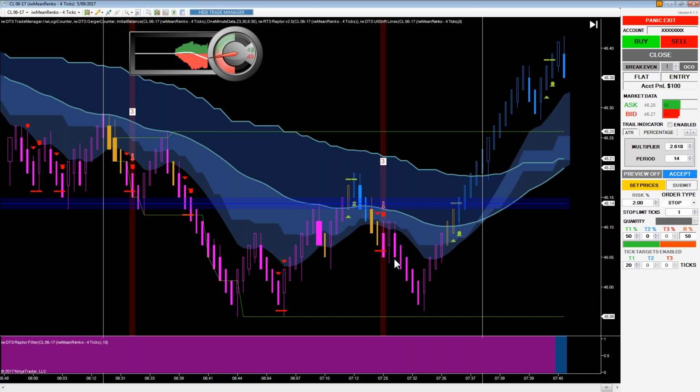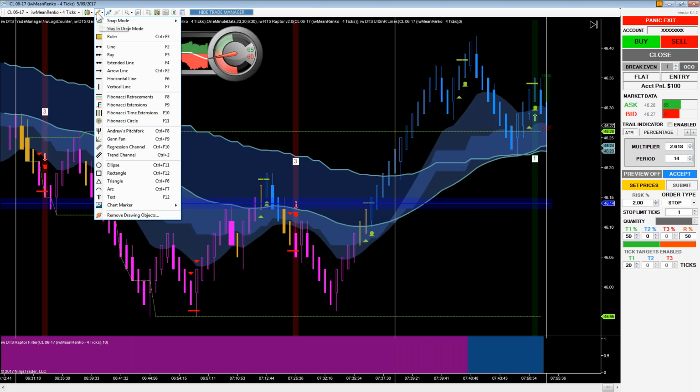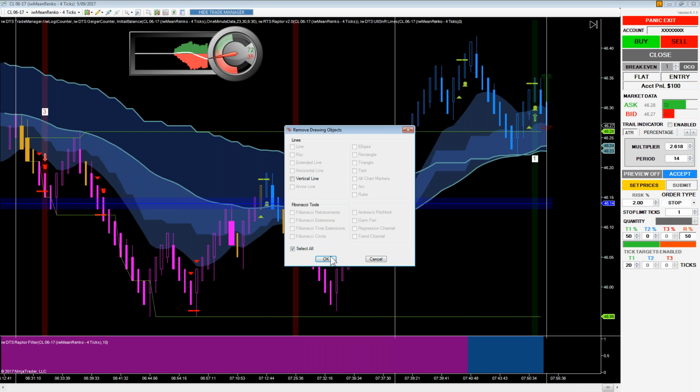All right, so if the market that you're looking at looks like this, where you have all your day lines so close together, you may need to consider going with the alternate settings of 4, 4, and 6. And that's how you change it.